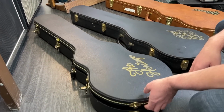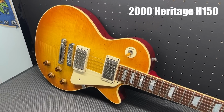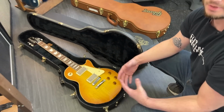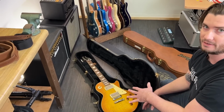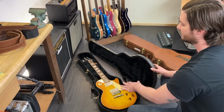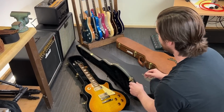Option 1, this is a 2000 Heritage H150. I love this guitar. An important thing to me is having it gig tested, making sure that you're comfortable with the way it sounds in the mix with a band. Feels great in the hands. This is really probably kind of a 1959 reissue in terms of the neck and overall sounds. It's got a set of Seymour Duncan '59s we'll talk about on the bench.